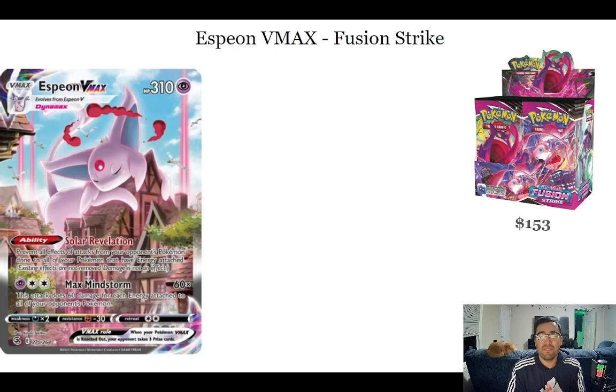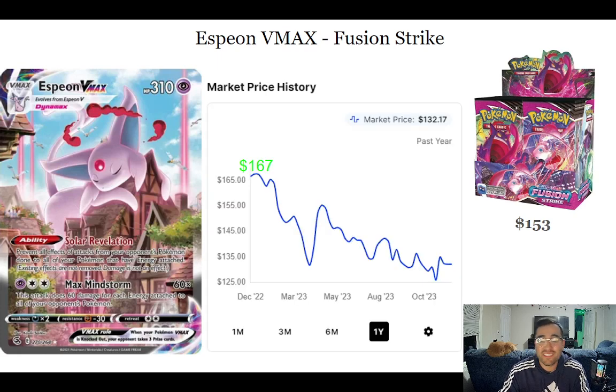Next, we have the Espeon VMAX from Fusion Strike. The booster box is sitting at $153, and this booster box is pretty nice because we do have the Gengar VMAX, and so now a lot of people are talking about Fusion Strike. They're talking about how it's been slept on, as well as the booster box, because the cards are cool, the pull rates are pretty moderate, and it has an Espeon, a Gengar, and it has Mew in it. So it's a pretty popular set right now, and now it's sitting at a strong $153. I don't have it in my collection, but oh well.